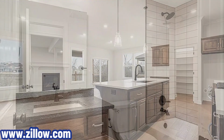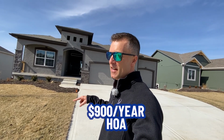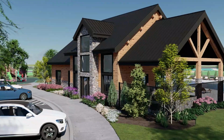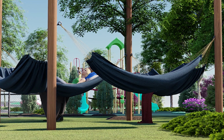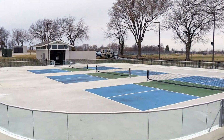New construction, the HOA out here is right at $900 annually. That is going to get you an amenities complex, which comes with a pool, a clubhouse. They've got a hammock garden. I've never been to one of those. I've been a lot of places, so that sounds pretty nice. Pickleball courts, all kinds of good stuff.